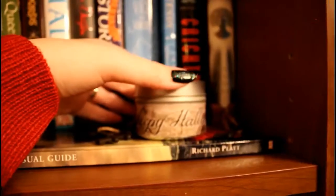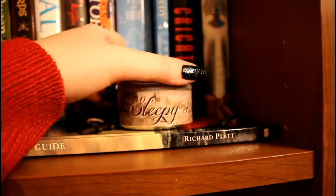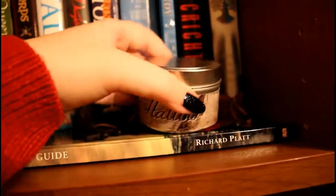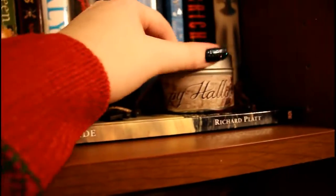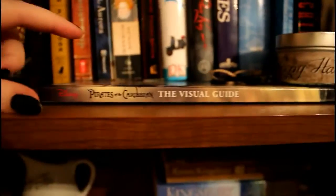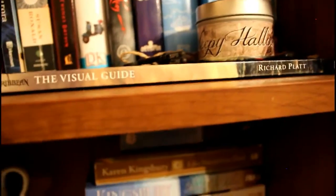And then also on here I have a candle, I believe from the Bookish Box is what the company was called that I got this from, and it is a Sleepy Hollow candle and it smells amazing. It's like spicy smelling, kind of like cinnamon hearts. I love it. And then I've got just a couple of random skeleton keys that I found at an antique store. And then this last book on here is Pirates of the Caribbean: The Visual Guide, that I also found at a thrift store. So that is the first shelf.